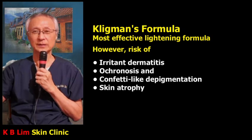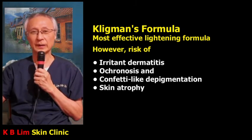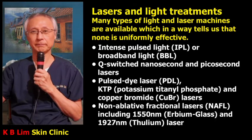Because of the steroid in Kligman's formula, prolonged use can also cause skin atrophy, although this is slightly reduced because tretinoin helps to improve epidermal cell turnover and reduce the risk of skin atrophy. But as mentioned, prolonged use will often lead to atrophy.